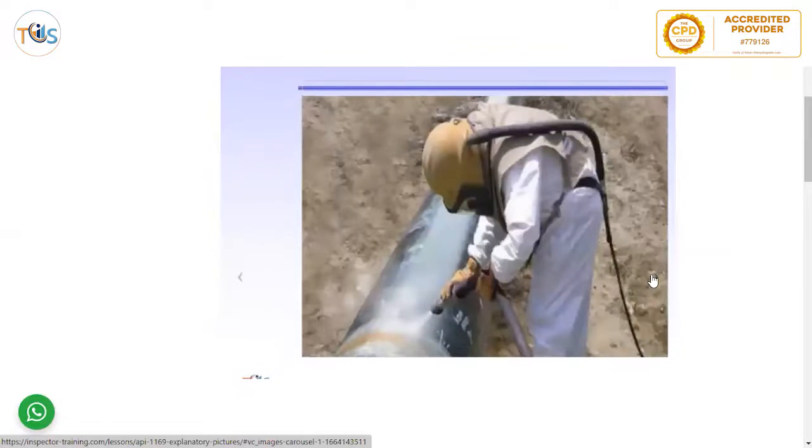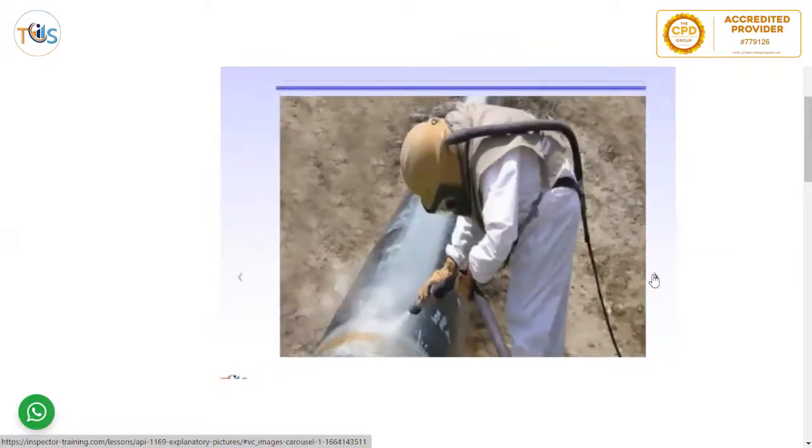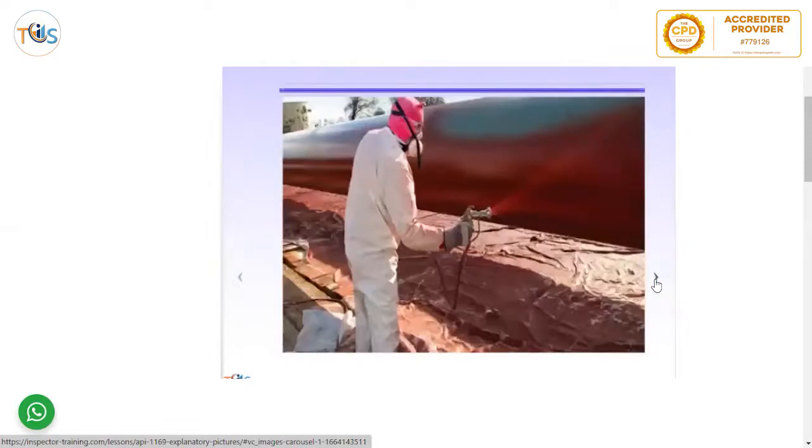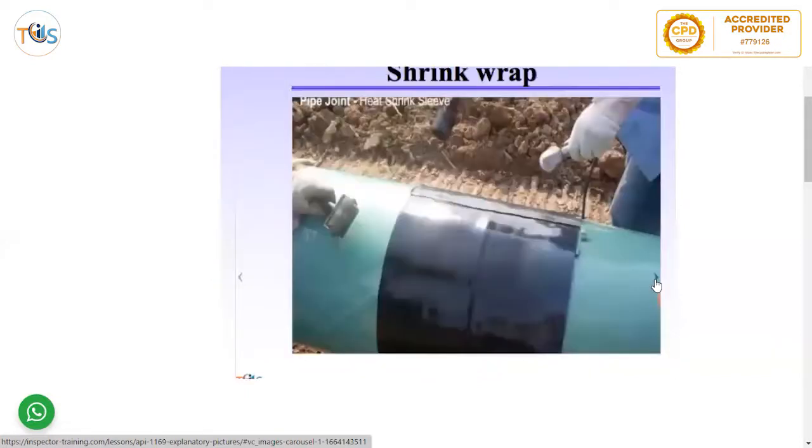And here probably guys are blasting or cleaning the area before applying the coating. And here coating is being applied locally for any damage or for the welds, or for any damage done at the field. This is another coating done at the field for any damage, but normally the major part of the coating is done at the shop, and this is for any damage that might have happened.